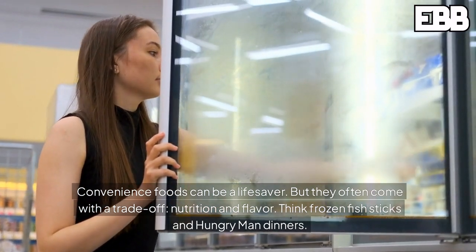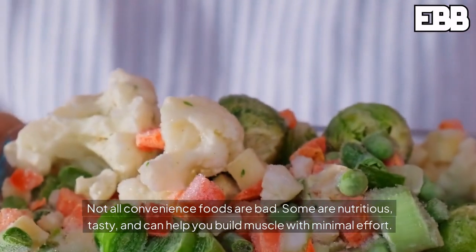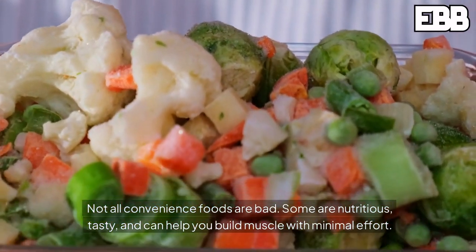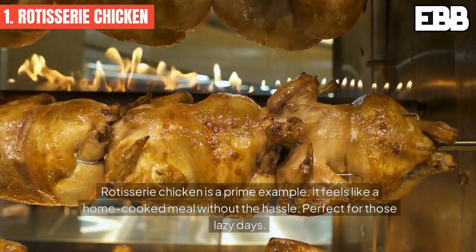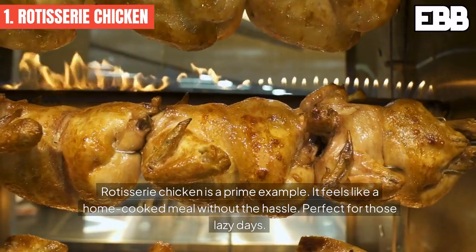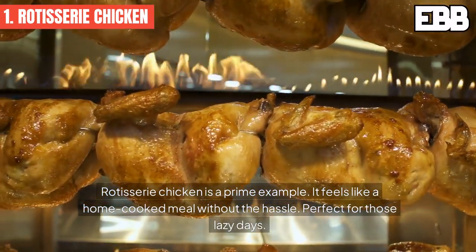Think frozen fish sticks and Hungry Man dinners. Not all convenience foods are bad. Some are nutritious, tasty, and can help you build muscle with minimal effort. Rotisserie chicken is a prime example. It feels like a home-cooked meal without the hassle. Perfect for those lazy days.